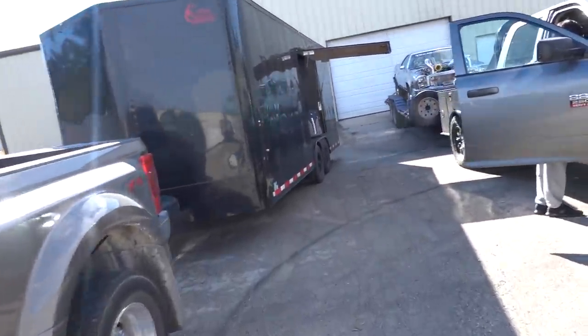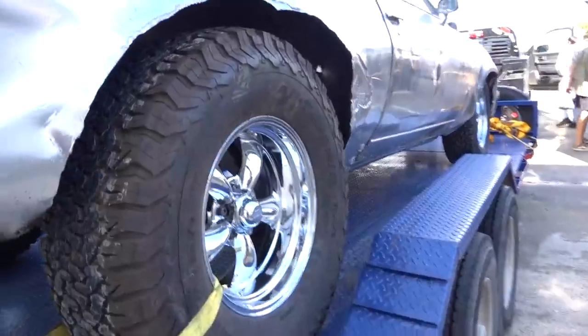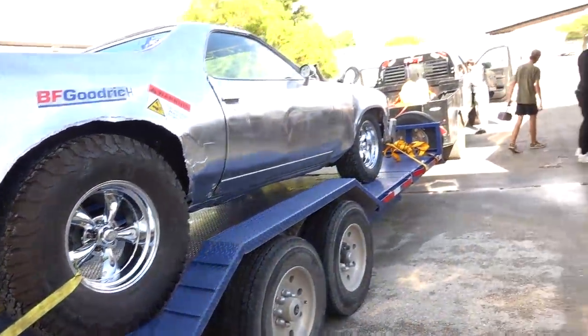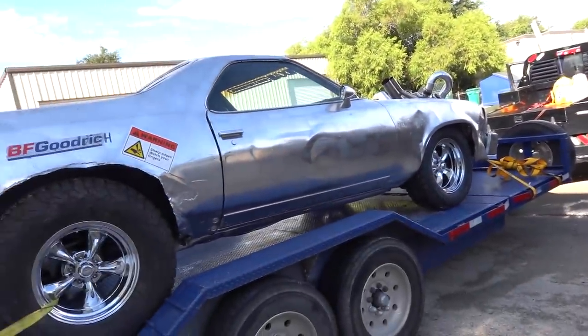Trailer's loaded down. We got Earl here. We got the El Camino. We got the new golf cart. All of our junk in there. Look at these freaking tires. Let's go. I can't get over that. That's some business right there. Thing has got the business.